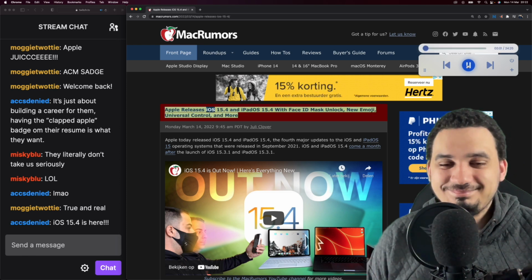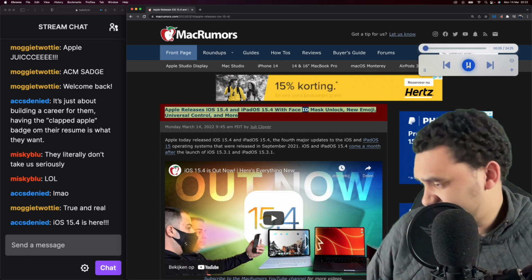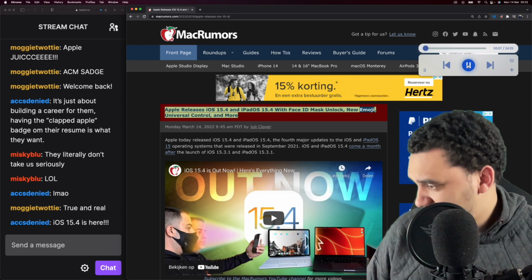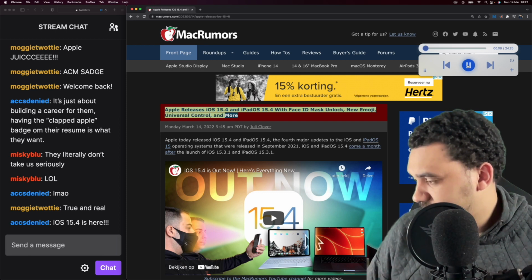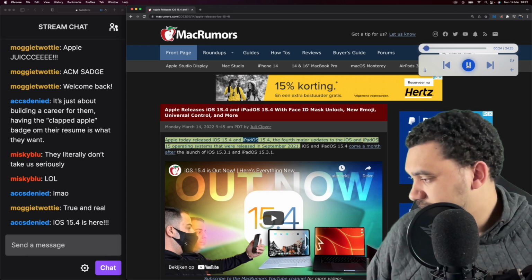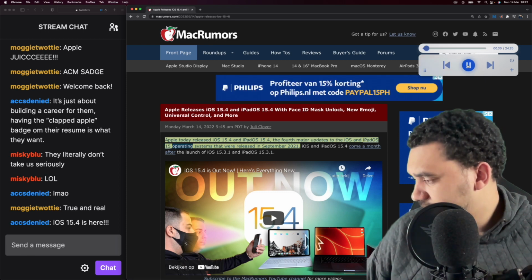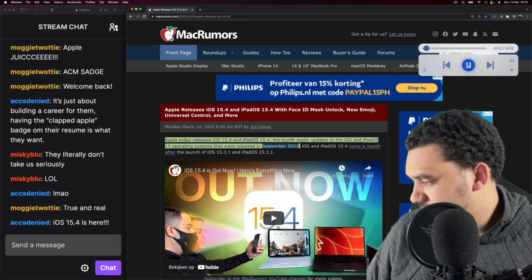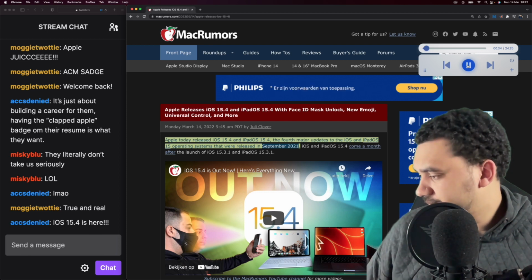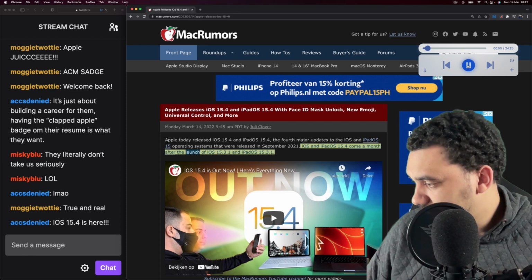Apple releases iOS 15.4 and iPadOS 15.4 with Face ID mask unlock, new emoji, universal control, and more. Apple today released iOS 15.4 and iPadOS 15.4, the fourth major updates to the iOS and iPadOS 15 operating systems that were released in September 2021. iOS and iPadOS 15.4 come a month after the launch of iOS 15.3.1 and iPadOS 15.3.1.